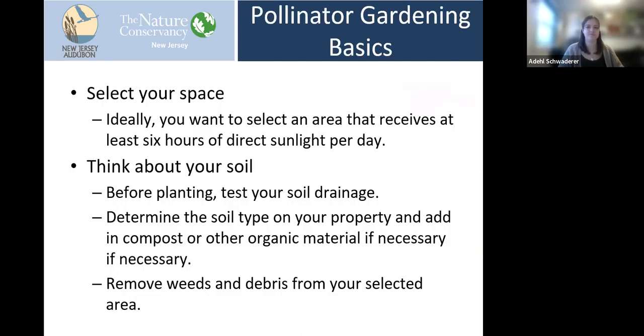Next slide, please. All right, now we're getting to the pollinator gardening basics. So the first thing you want to think about whenever you're designing your pollinator garden is what space you would like to pick. You would want your garden to gain at least 6 hours of direct sunlight per day. That is because the things that will be visiting your garden, like our moths, butterflies, bees, and things like that, are more active in sunlight. So you want to pick a nice sunny spot so that the insects will be able to utilize it to the best of their ability.